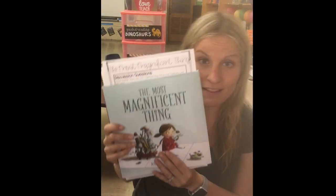That's a freebie in there. And then we create their data binder, which is also completely free. And I have a little note for parents that explains their data binder. It goes home every week. It keeps all their assessments in there. It keeps their AR points, their book recommendations, all that good stuff. So we make that. Then we read the story The Most Magnificent Thing.